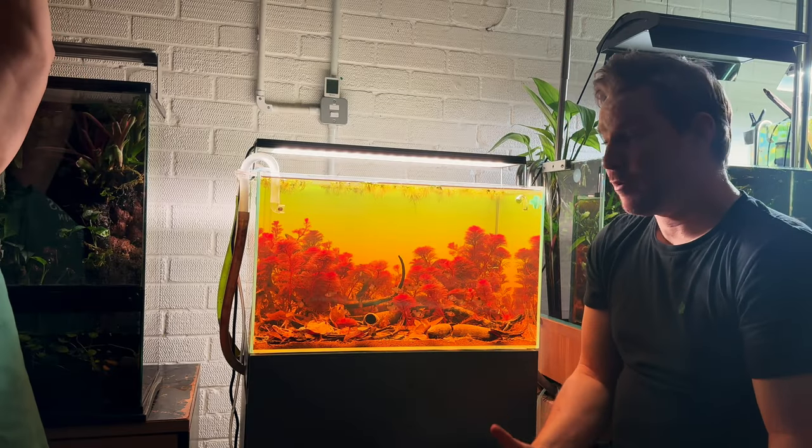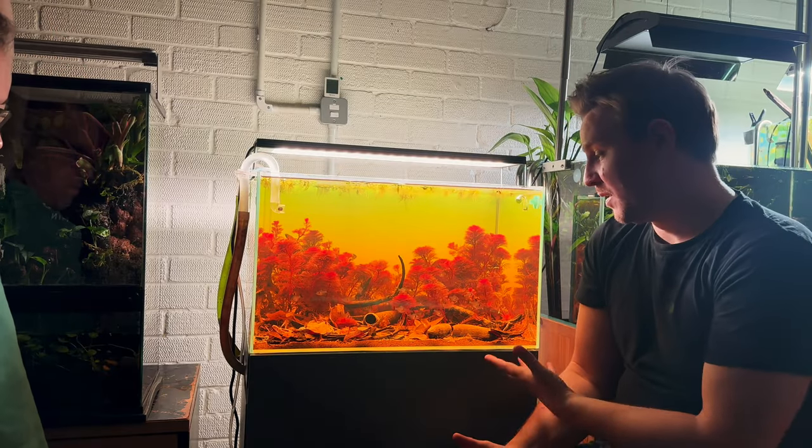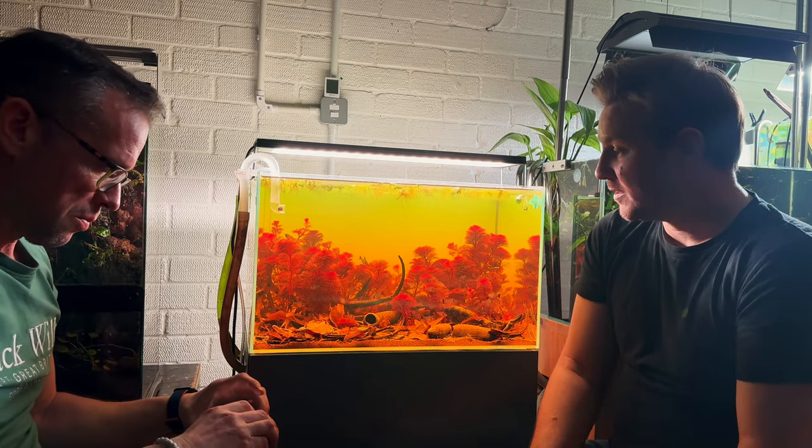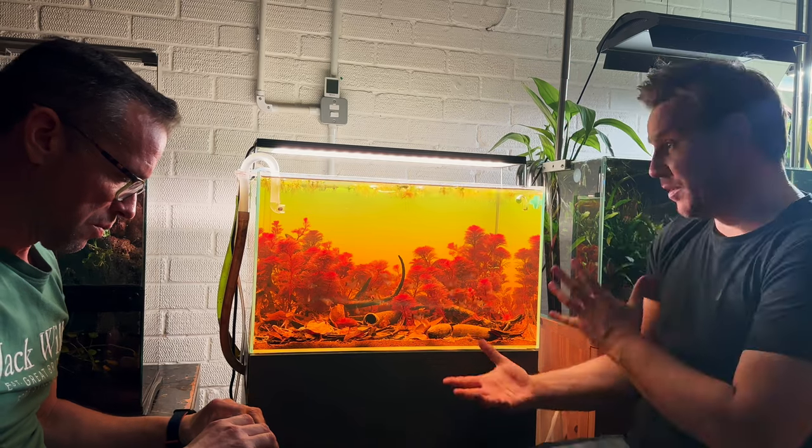So relatively few components. I am using CO2 because the plants on here demand it. They really won't grow without it. And I'll talk a little bit about the equipment that I'm using.